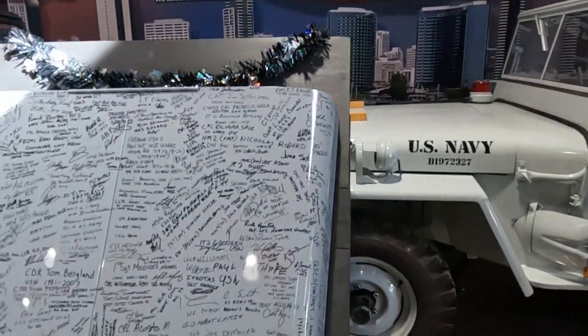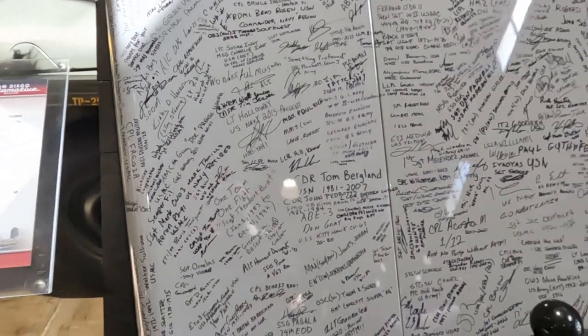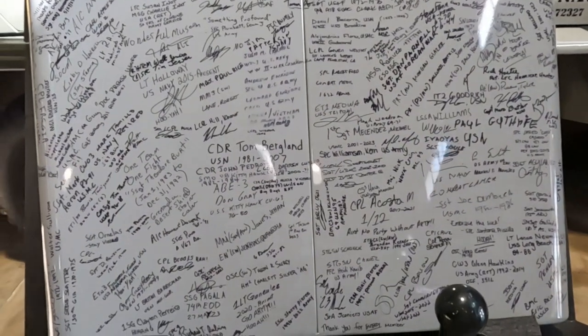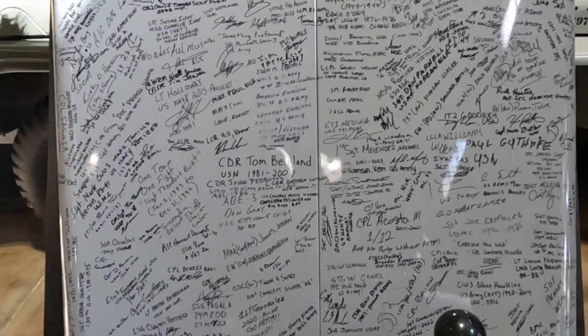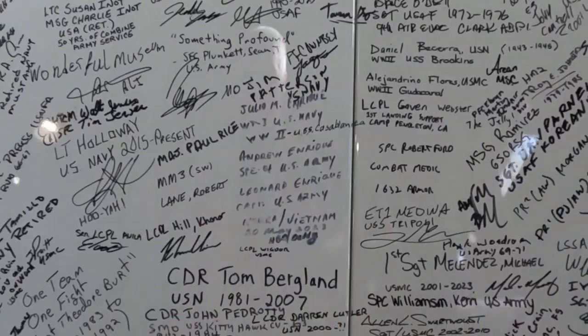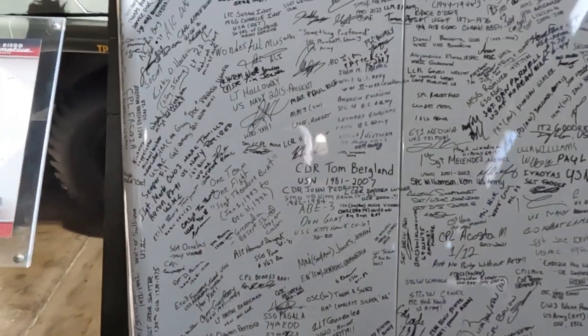And there's a Navy. This is probably one of the original hoods where they signed it. I bet that's the whole command signed the hood. As you can see, they have the commander, first sergeant, different commanders, and various ranking personnel signing it. So salute to you guys.